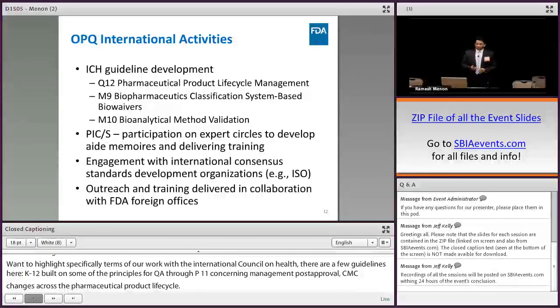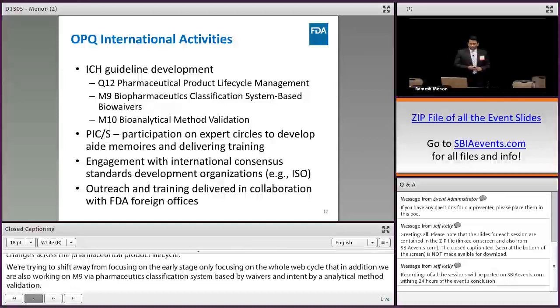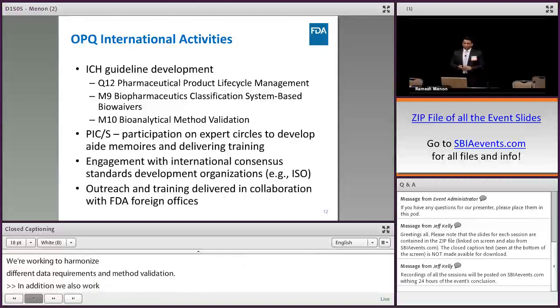In addition, we're also working on M9, which is a biopharmaceutics classification system based biowaivers, and M10 on bioanalytical method validation. And these we're working to harmonize different data requirements and method validation. In addition, we also work with the Pharmaceutical Inspectorate Cooperation Scheme. So we work on their expert circles to develop aid memoirs and deliver training. As has previously been mentioned, we work with a number of different organizations, including international consensus standard development organizations such as ISO.